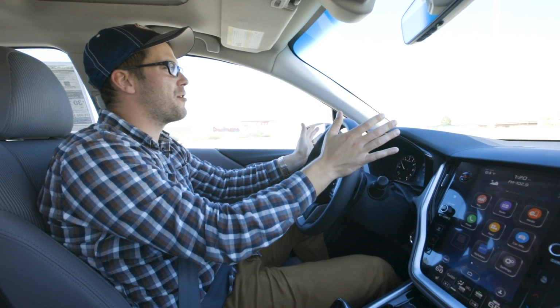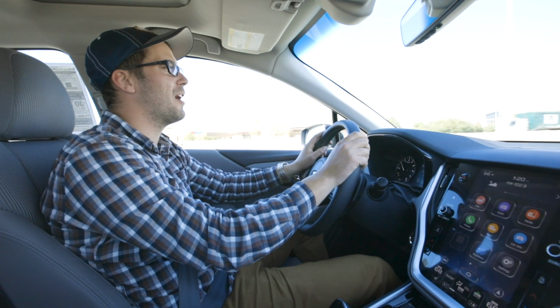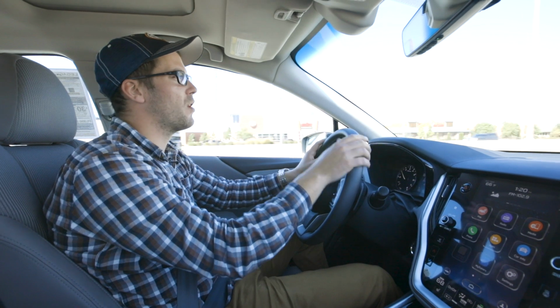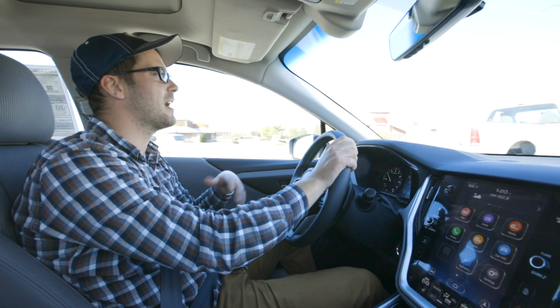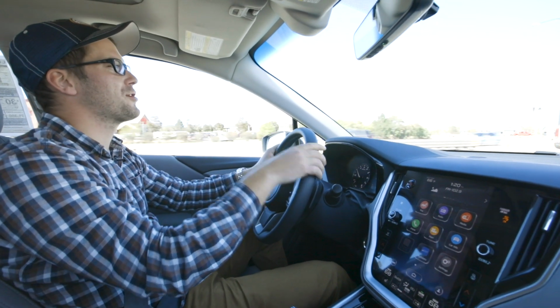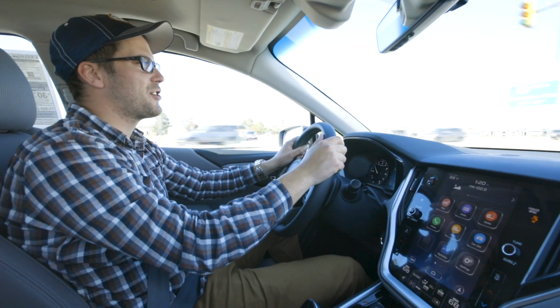Now, in terms of the overall ride quality, they have changed a few features of Eyesight. Eyesight is going to be standard on all Legacies, and this one, being option package 15, gives us a couple extras: blind spot detection, rear cross traffic alert. It also has the moonroof, the push button start, and the built-in navigation, so it has a lot of that stuff.